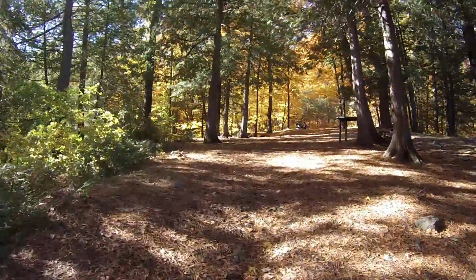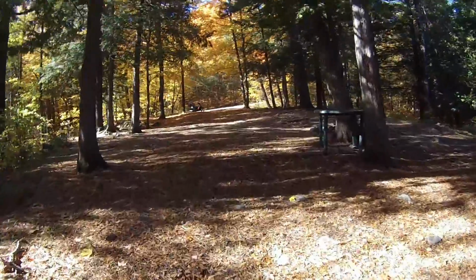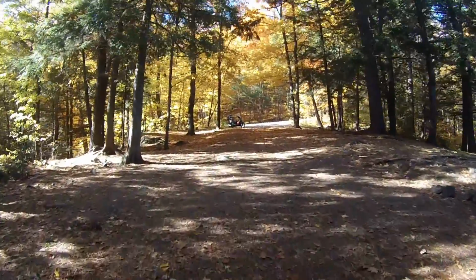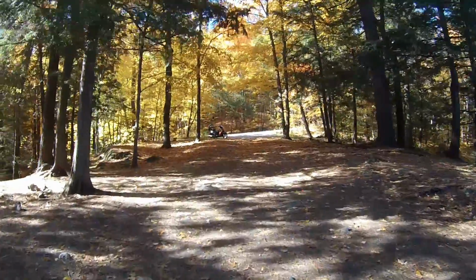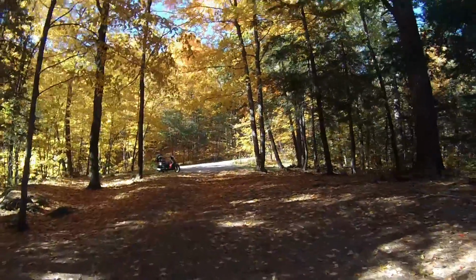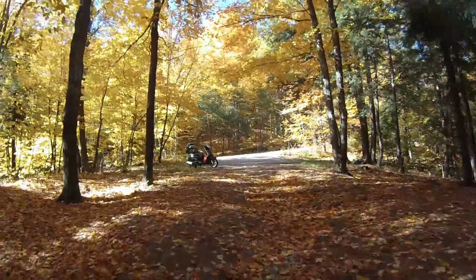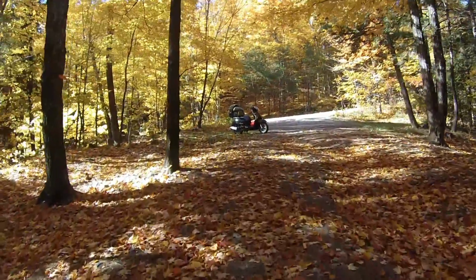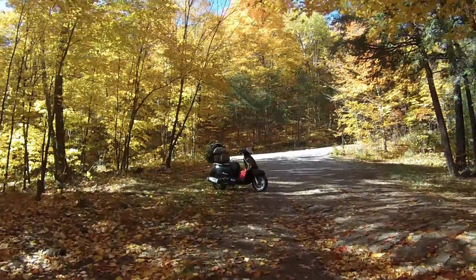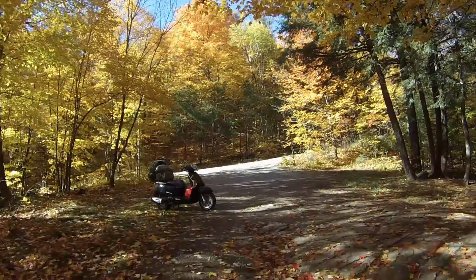And as you've been seeing, the color of the trees this year is amazing. Probably because of the drought conditions we've had this year in Ontario and a lot of other places actually. But the colors are just magnificent, and riding along these back roads, as you can see, is just a pleasure. Anyway, onward, back onto the trail.